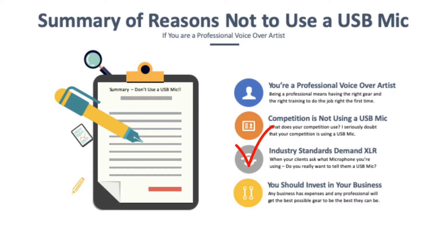Like when your clients ask you, hey, what mic are you using? Do you really want to tell them that you're using a USB mic? Like, yeah, man, I got that Blue Yeti. How do you think the audio engineer on the other end or your client is going to feel about that? You need to think about the perception once again about how you will be perceived by your clients. Because this is the difference between getting business and not getting business. And if you do get business, it's the difference between getting reoccurring business and no business in the future from these clients. So something to really, really consider.